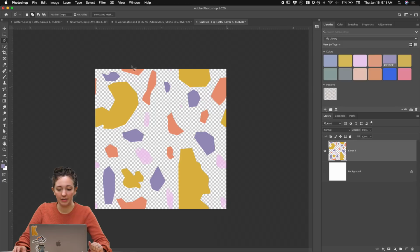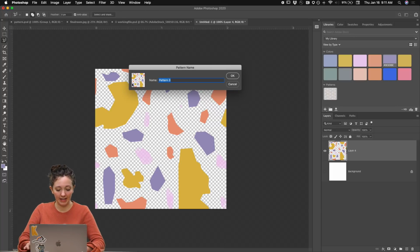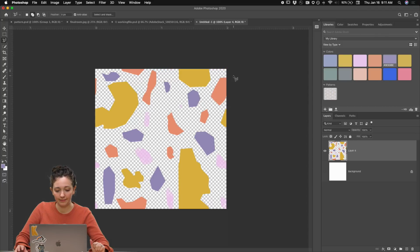So what I'm gonna do, I'm gonna go up to Edit, Define Pattern. You'll notice that in this little thumbnail, that shows a swatch of what our pattern's gonna be. I'm gonna say day 8 tile. Okay. Perfect. So there is a new-ish window in Photoshop.